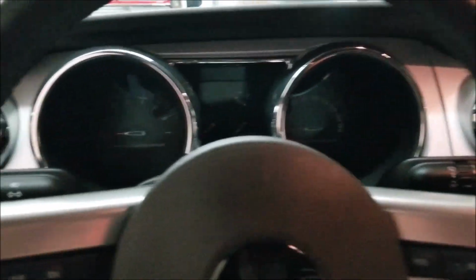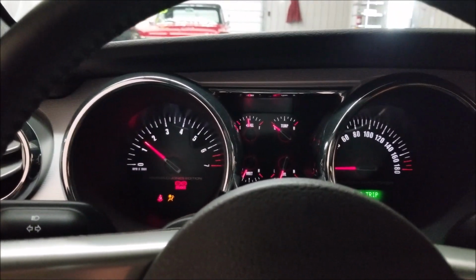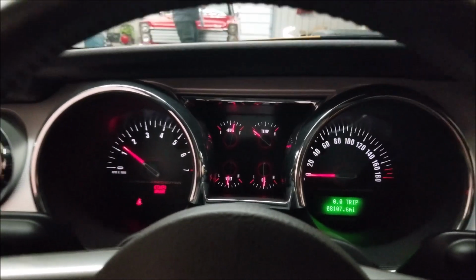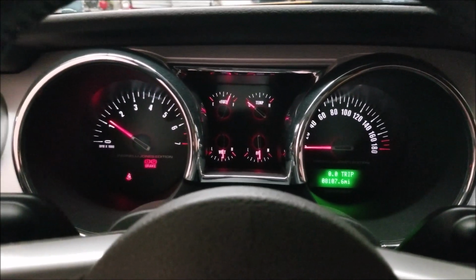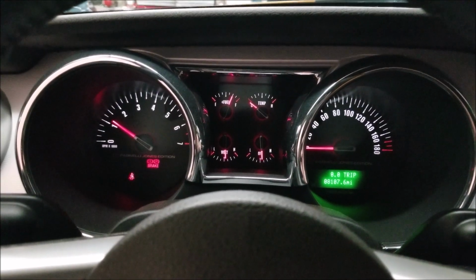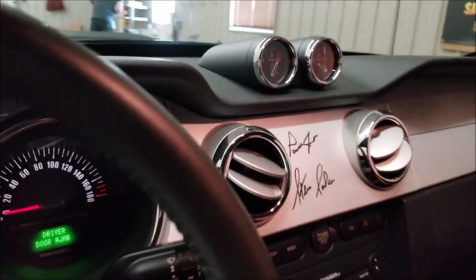Now I'm going to go ahead and start this up. Hear it run. Incredible sounding cars. Like I said, responsive. These cars sound even better under throttle. There's our miles, 8,107. The second owner put a little over 1,000 miles on it. No warning indicators, nothing like that. I just have the brake on, parking brake. I don't have my seatbelt on. That's those 2 lights there.